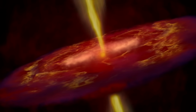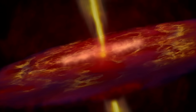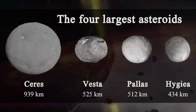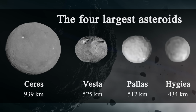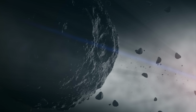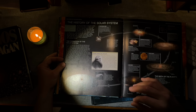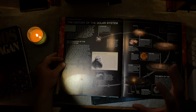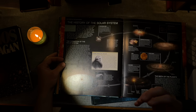About 60% of the total mass of the asteroid belt is contained actually in the 4 largest asteroids, Ceres, Vesta, Pallas, and Hygeia. Total mass of the asteroid belt itself is estimated to only be 3% of our moon. The asteroid belt is the smallest and of course innermost known circumstellar disk in the solar system.